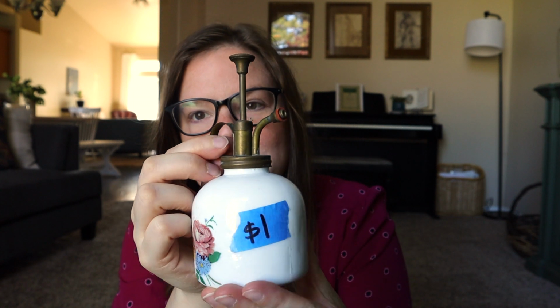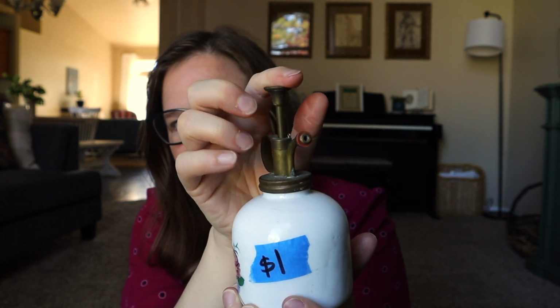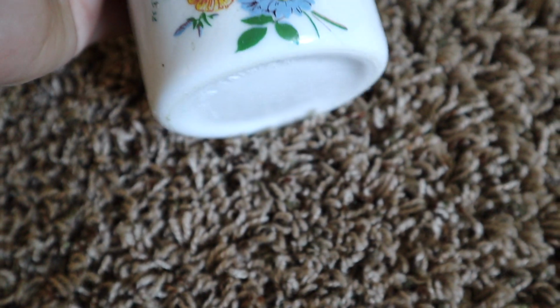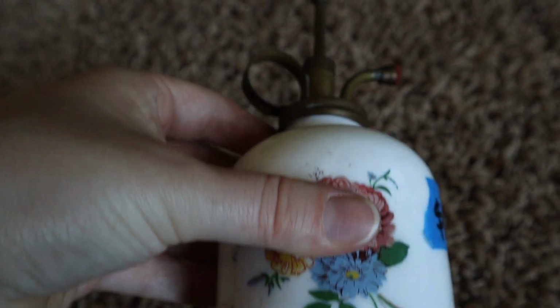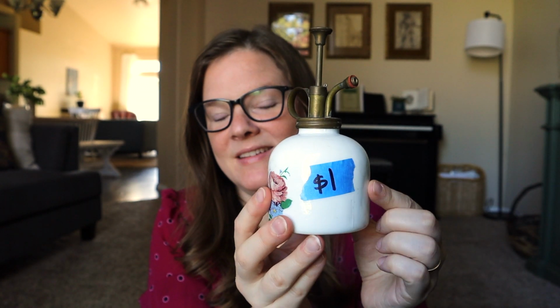I really was excited about this little find. It's like a little plant spritzer where you would pump out some spray, and it's got this really pretty floral pattern on it. On the bottom it's marked made in Taiwan, so I think it is fairly vintage. The top is probably brass, needs to be cleaned up a bit. I haven't tested this to see if it works or not. If it doesn't work, that's okay. I'll be happy just to display it because I think it's so pretty. But that was just $1.